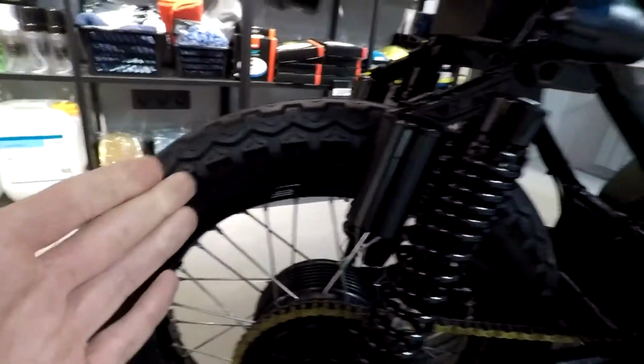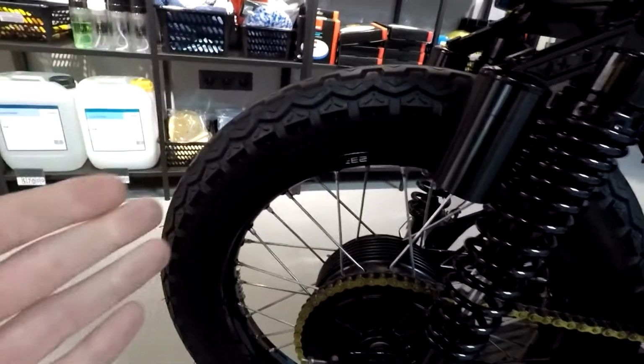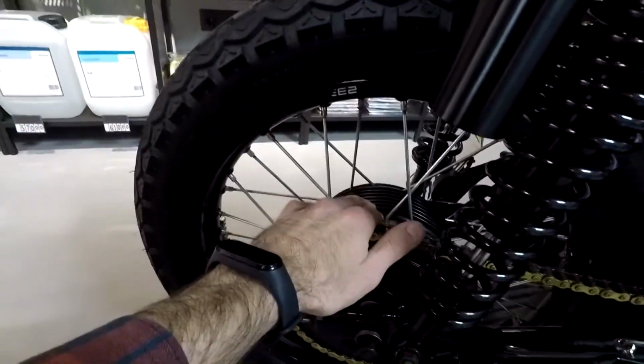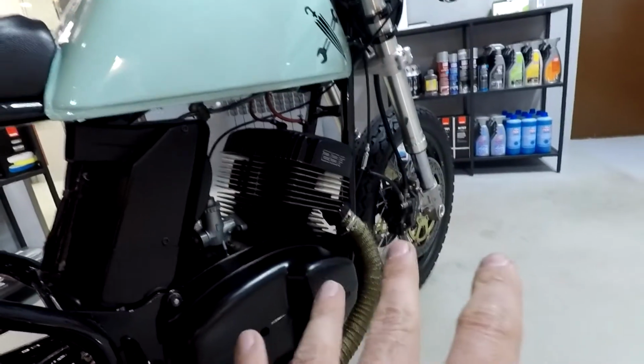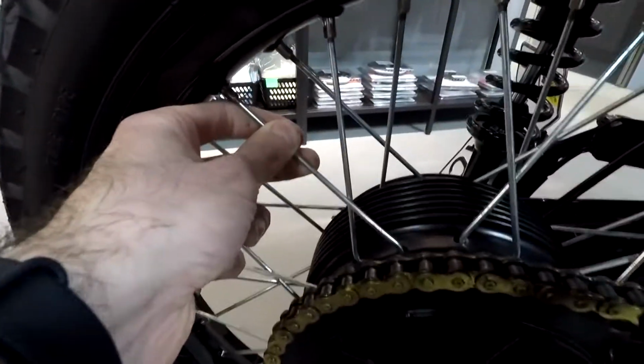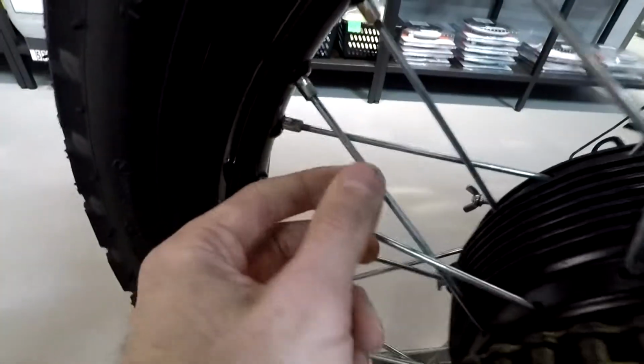So as you may notice, the wheels and the rims and the tires are not original. The only things original here are the spokes and the brake drum, and only the rear one, because the front one doesn't have anything related to a Jawa motorcycle. The spokes are stainless steel, and it really looks nice because they have actually been polished. They look really, really nice.